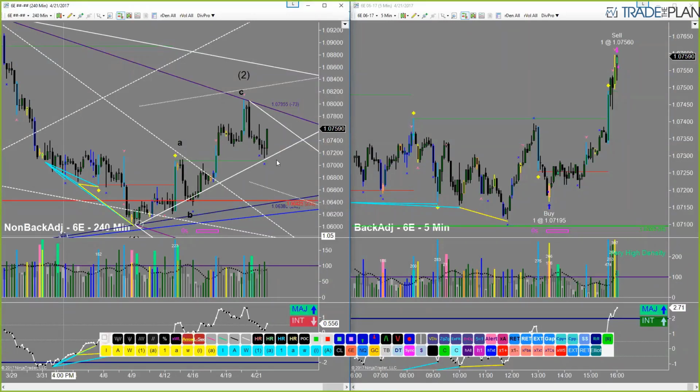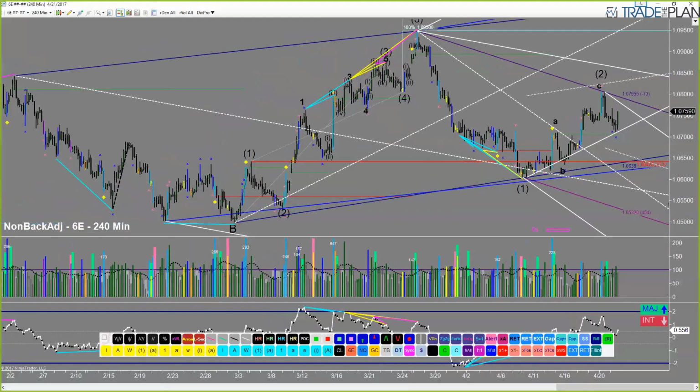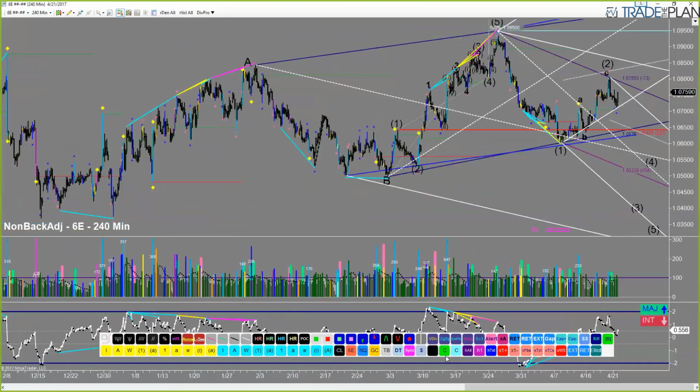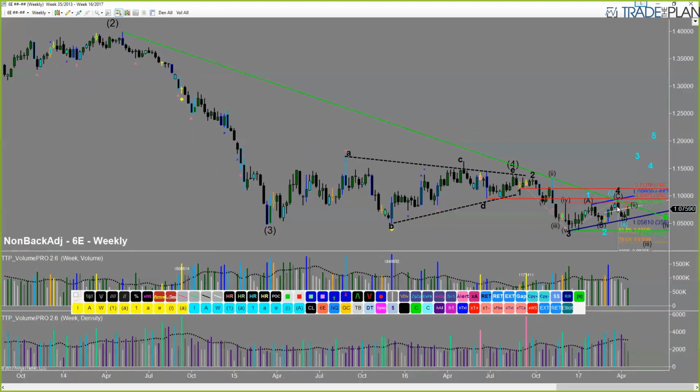So basically what I'm wanting to do, so the two different counts are 1, 2, which I definitely prefer because of the fact that we had been waiting for this swing high for so long, and this was a perfect 5-wave move to the upside. This looks very much like an A wave up and not an impulse. And we had been looking for this since this low was made. And it lined up perfectly.